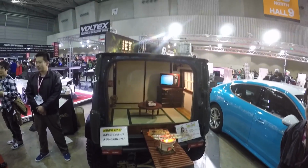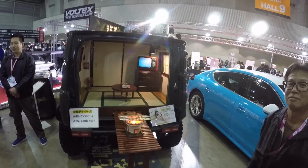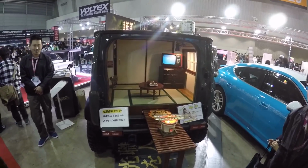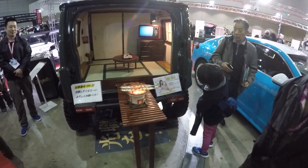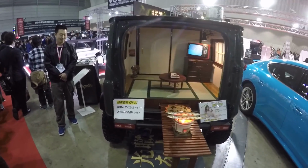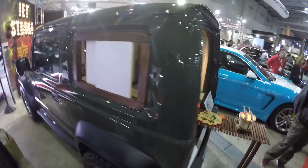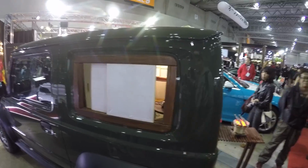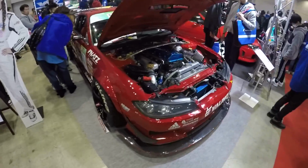Hey. This is the coolest thing I've seen here at the entire event. They've turned the back of this little four-wheel drive into like a traditional Japanese house. The tatami mats, everything. It's like a custom small tatami mat. And not even just the side, they've put the traditional paper sliding walls. That's so cool.